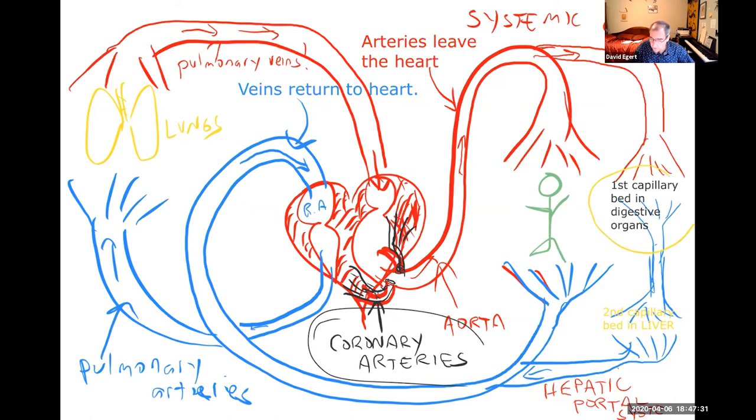Okay, so we have our first capillary bed in the digestive organs where we pick up our nutrients. The second capillary bed in the liver where those nutrients are processed, stored, detoxified, whatever. And then you finally send the blood back into the veins that are going to return to the heart. So this is a portal system.